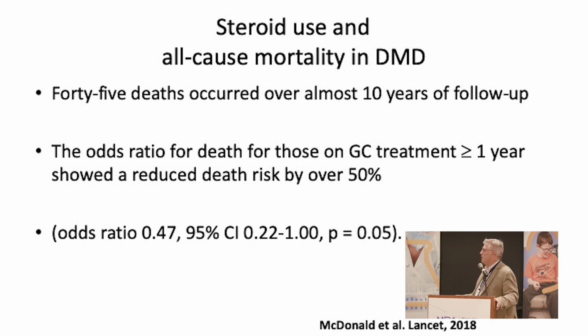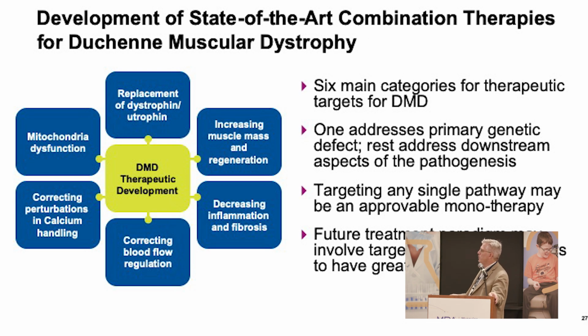So there are really 6 main categories of therapeutic targets for Duchenne. We mentioned replacement of dystrophin, decreasing inflammation and fibrosis, increasing muscle mass and regeneration, correcting blood flow, correcting abnormalities in calcium handling, and then increasingly a focus on mitochondrial dysfunction or bioenergetics.